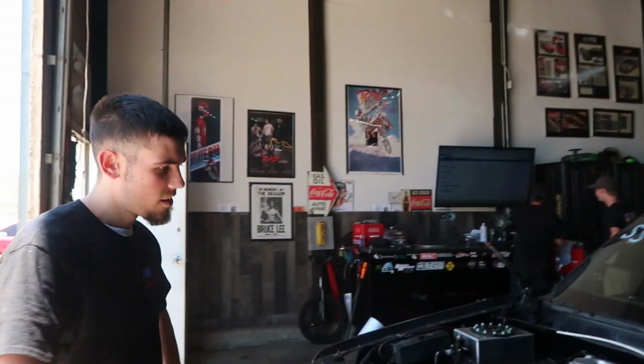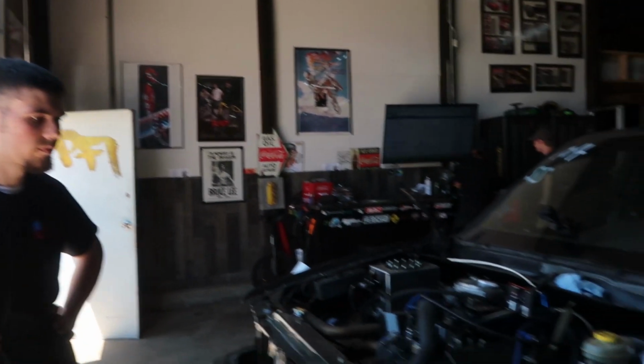And this thing is all-wheel drive. We just have the drive shaft out because we don't have the all-wheel drive dyno up and going yet, but we do have a guy coming this weekend to help us finish getting this set up and rolling, so this should be coming real soon.